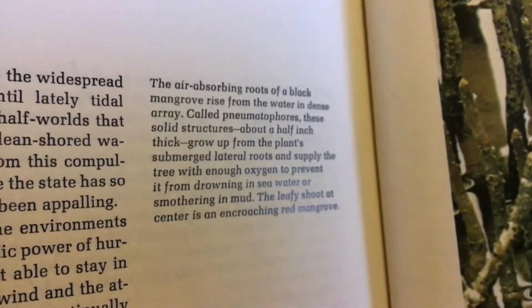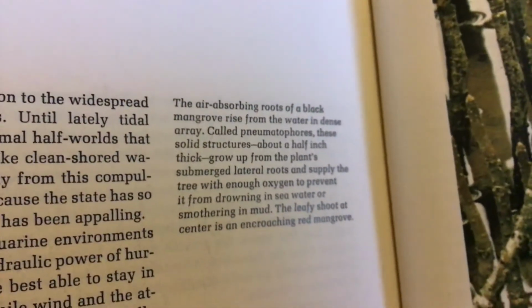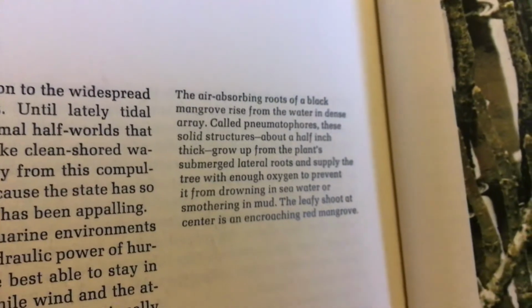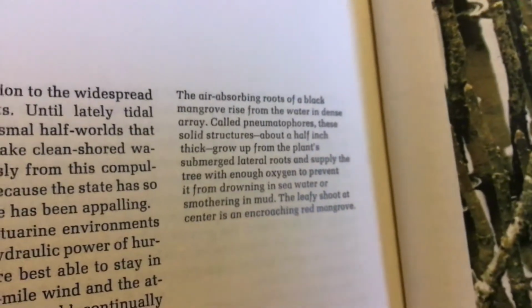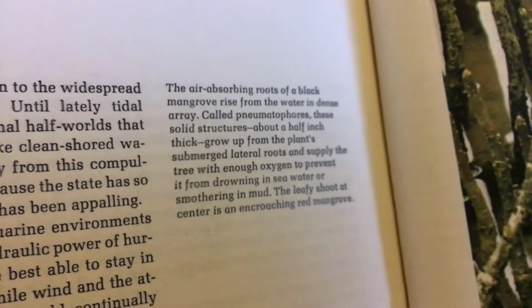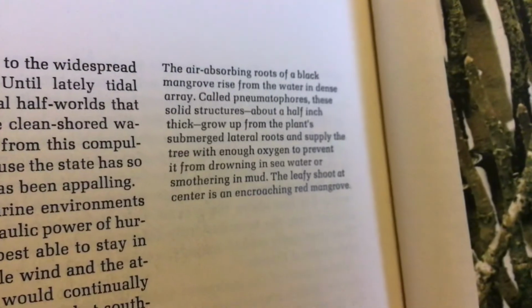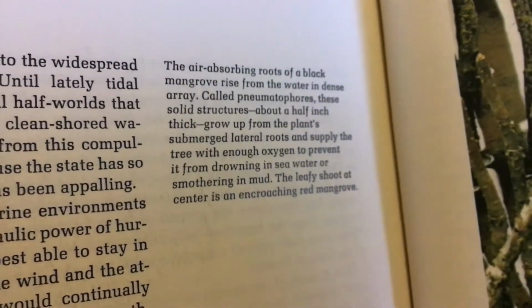The air-absorbing roots of a black mangrove rise from the water in dense array. Pneumatophores, these odd structures, about half an inch thick, grow up from the plant's submerged lateral roots and supply the tree with enough oxygen to prevent it from drowning in seawater or smothering in mud. The leafy shoot at the center is an encroaching red mangrove.